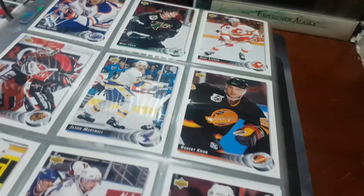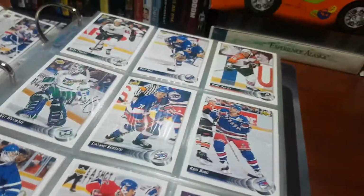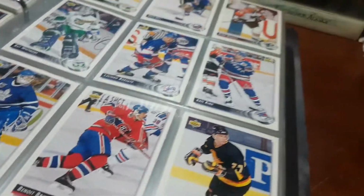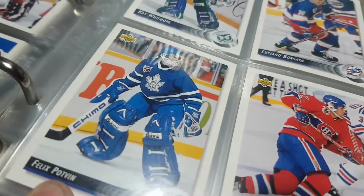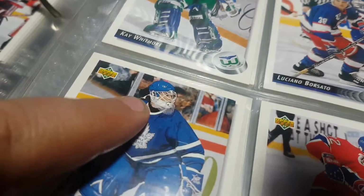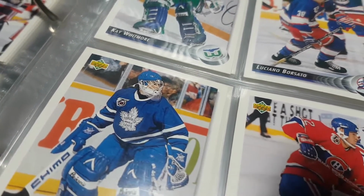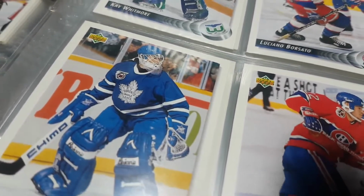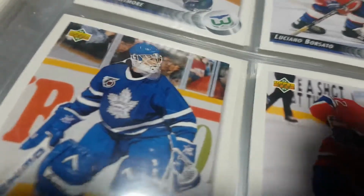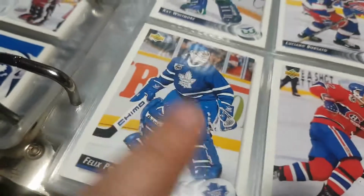Gary Leeman, Yannick Perreault, that's his rookie card. What else we got here? Benoit Brunet. Look at that, very young Felix Potvin. So weird looking at this card because you see he's still wearing a Cooper cage here like Chris Osgood used to wear. And it's so weird looking at early Felix Potvin cards where he's not wearing his iconic Felix the Cat goalie mask. It's crazy, but still really cool.